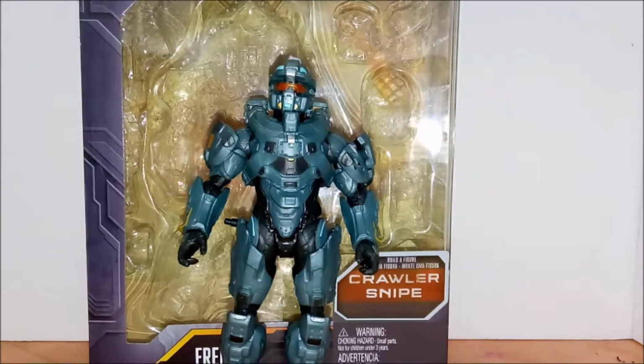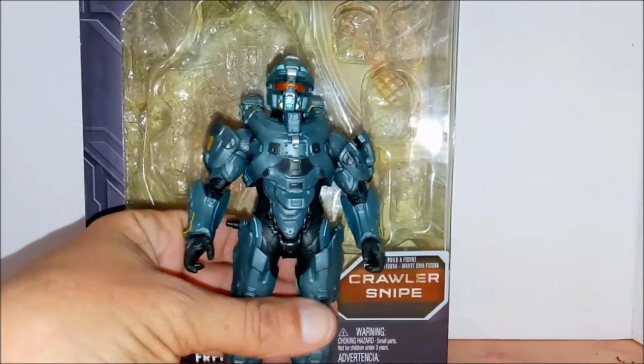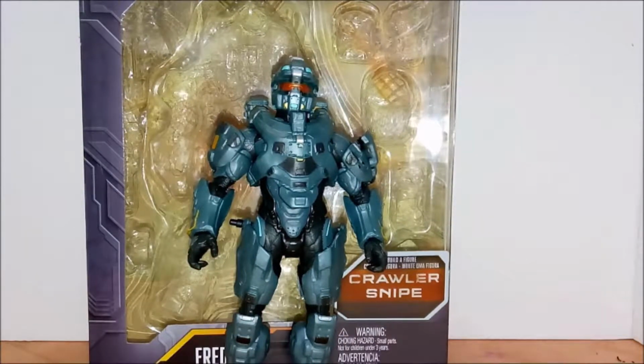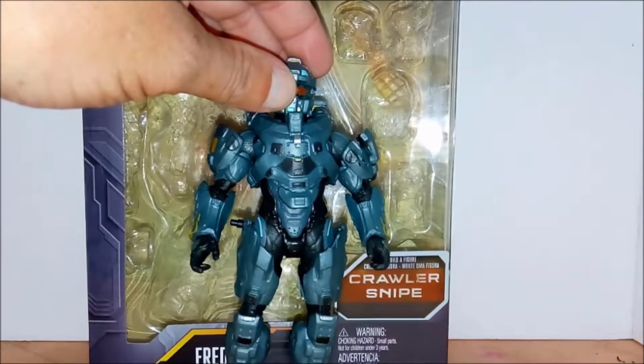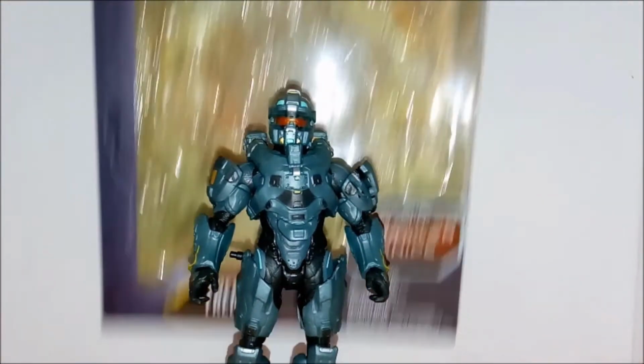First off, let me explain, this is the 1.2 wave. This came out just slightly after wave 1. It is one of 2 figures that have come out, and I've got the second one on its way. Should be here in the next few days. But right now we do have Fred 104, and we're going to take a look at the packaging.